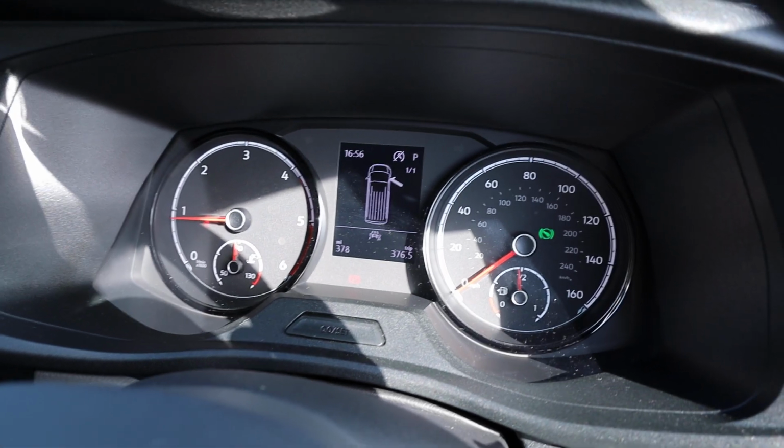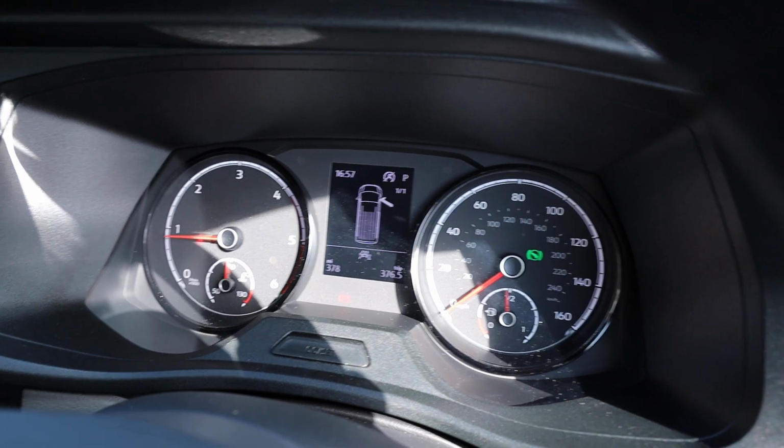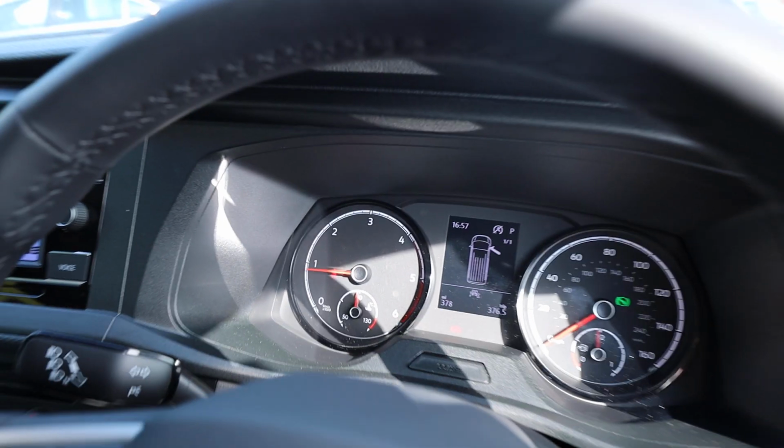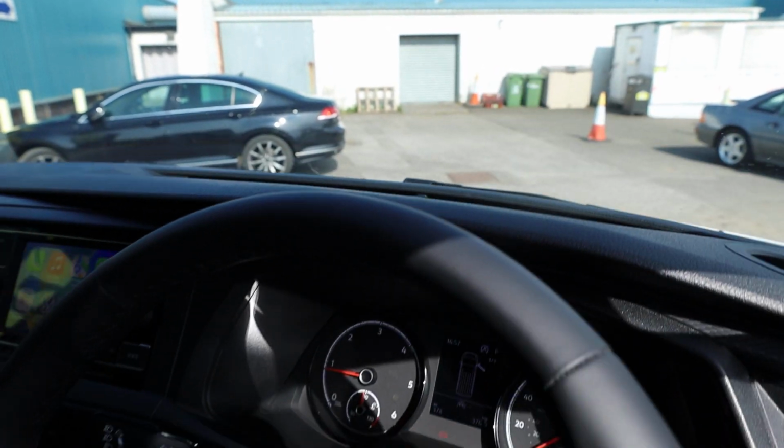Mileage then, you can see in the bottom left, literally delivery miles on this vehicle, 378 miles is all that is recorded, and of course you can see it's all running and idling correctly as it should do. Plenty of storage up here, easy to access with a nice 12-volt socket.